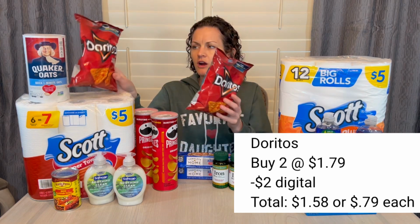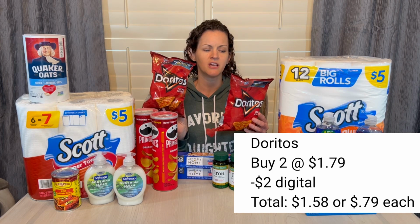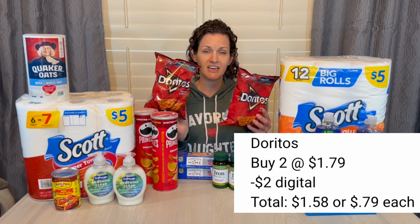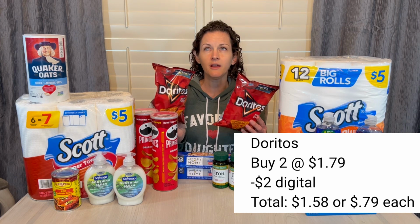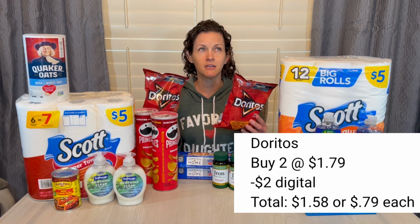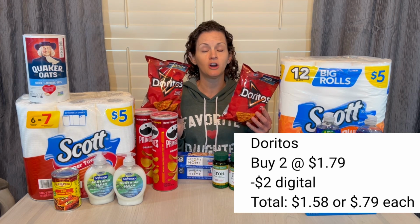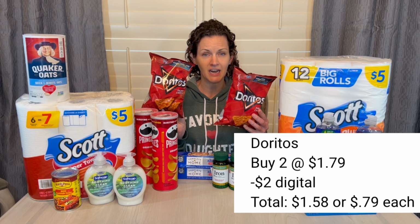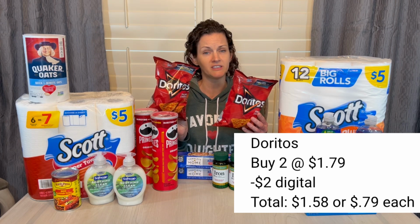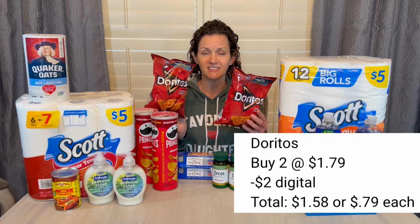The other deal I did on food were these smaller packs of Doritos. They're $1.79 each. I noticed it was a $2 digital coupon. Now the wording on the coupon was like buy a drink and one of the bags of chips. But when I put two of these in my cart, that $2 digital coupon did apply. So I got two of these at $1.79 minus that $2 digital coupon. That made it $1.58 for both of these, or just 79 cents each.